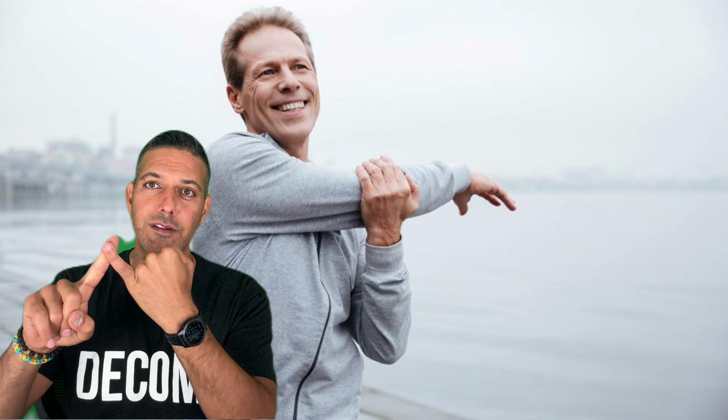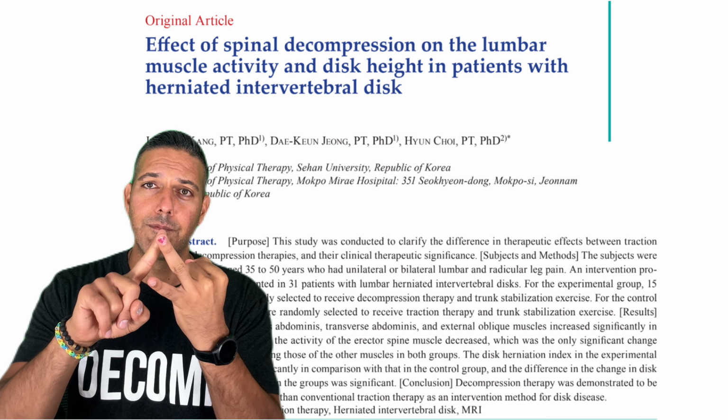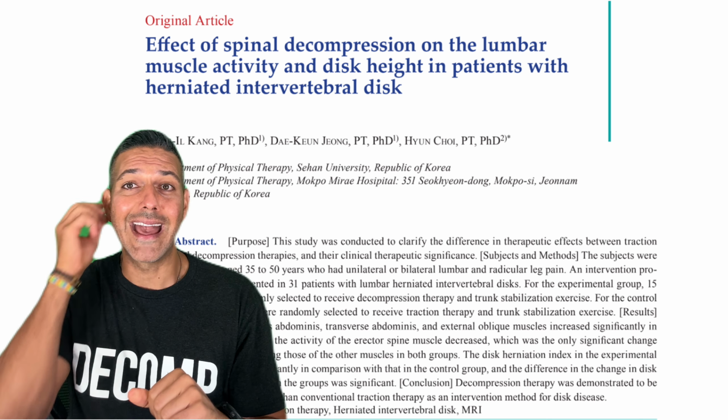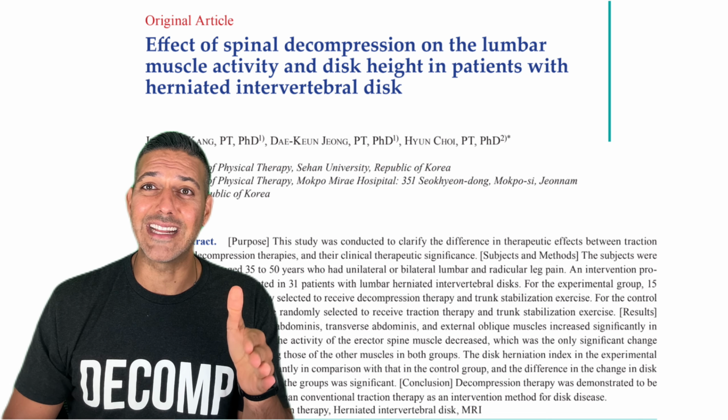Live better lives without drugs, medications, and surgeries, and I'll keep making sure that we're fixing the problem with a pre and post MRI and evaluating it with a herniated disc index that's been used for decades to measure disc herniations.